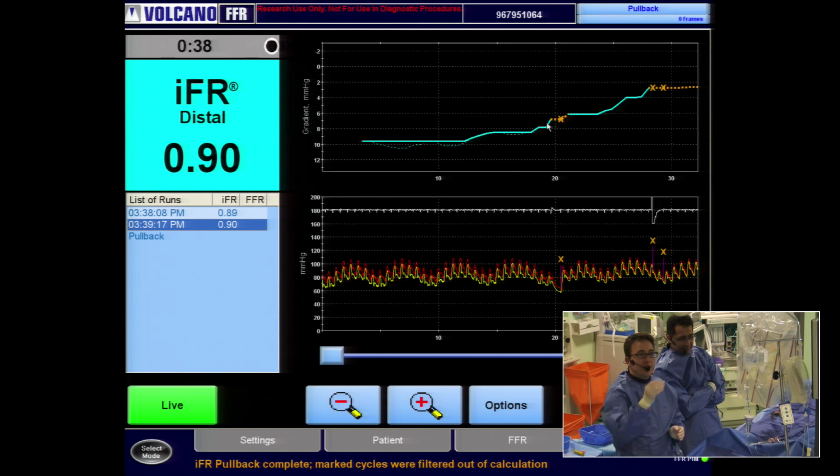Now if you look at this pressure wire pullback, as you can see on the screen, at best we'd be getting a 0.02 unit increase in iFR, so that would be taking it from 0.9 to 0.92. So a very, very small increase by putting a single stent in, and one really wonders how much good that would be doing.